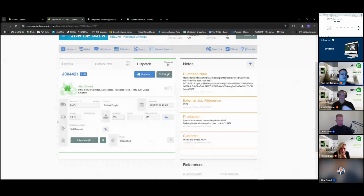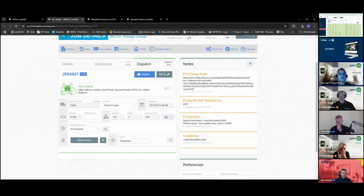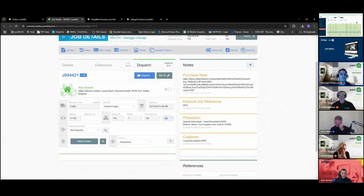If you're using tools such as EasyPost or any of our other built-in integrations, we also pass back the tracking URL as well. So when the customer receives their email from Infigo, they can click the link and they're taken straight into their tracking information within that.